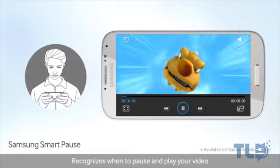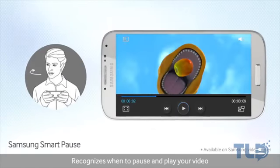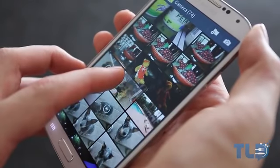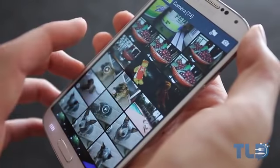Then you have things like Smart Stay, which will watch your eyes. If you move your head, it's going to pause the video for you. You have things like Air View, where you can hover your finger without touching the device, and you're going to get a preview of a picture or an email or a calendar. Those are cool, but I really didn't use those too much.